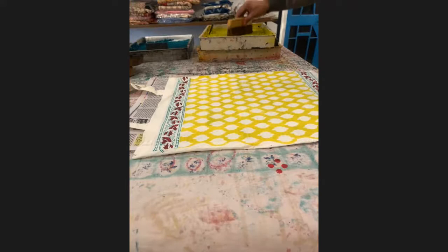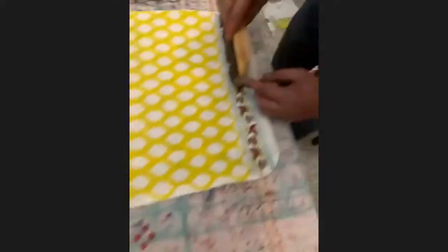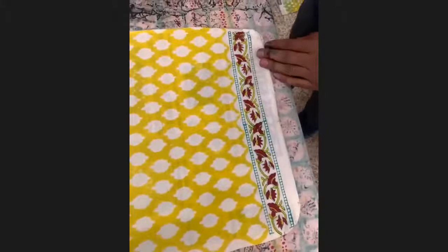Oh wow. And they are like big Kashmiri blocks. They last quite long. Also, if it's made in शीशम wood.